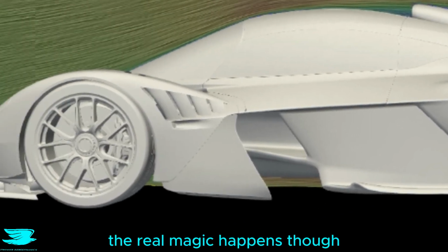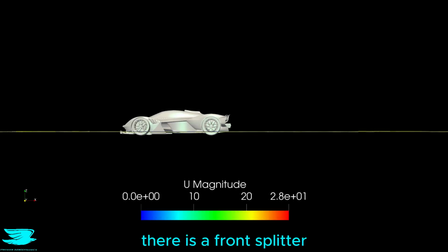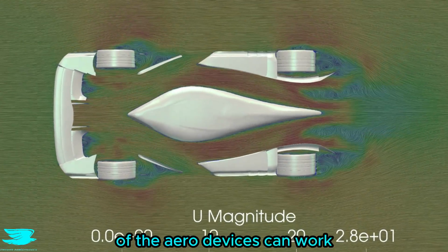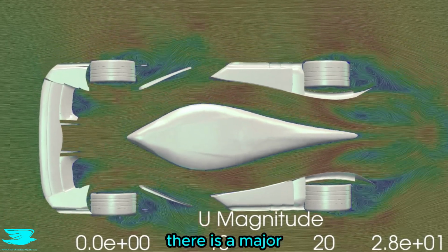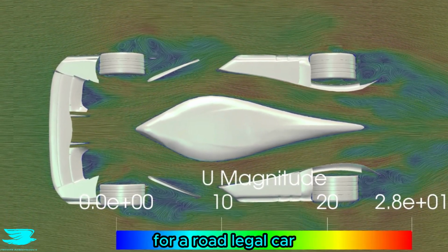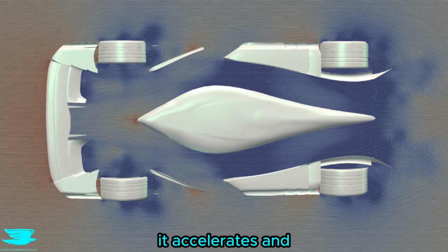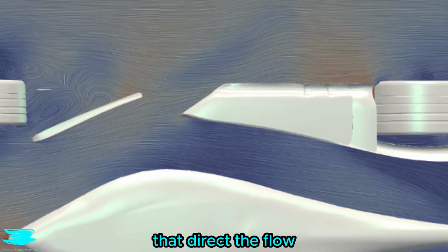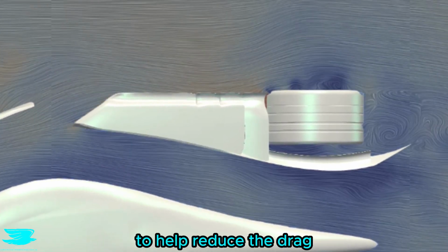Underneath is where the real magic happens though. There is a front splitter which controls how much air enters the underbody region. From there, the rest of the aero devices can work. Most prominently, there is a major Venturi effect with the central region which is quite unique for a road legal car. As the flow enters, it accelerates and the pressure drops, increasing the downforce. But there are also fins that direct the flow out and around the rear wheels to help reduce the drag.